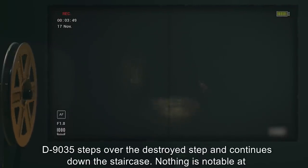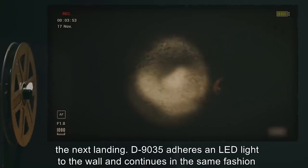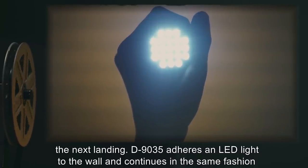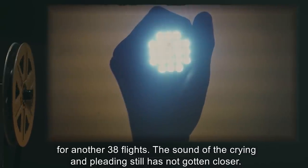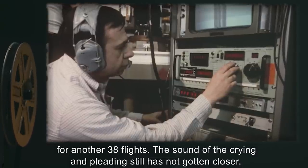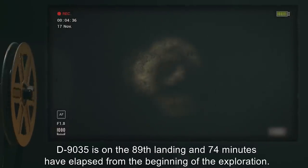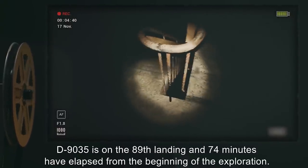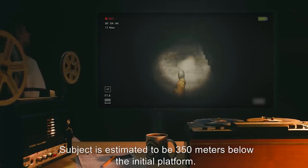D9035 steps over the destroyed step and continues down the staircase. Nothing is notable at the next landing. D9035 adheres an LED light to the wall and continues in the same fashion for another 38 flights. The sound of the crying and pleading still has not gotten closer. D9035 is on the 89th landing, and 74 minutes have elapsed from the beginning of the exploration. Subject is estimated to be 350 meters below the initial platform.